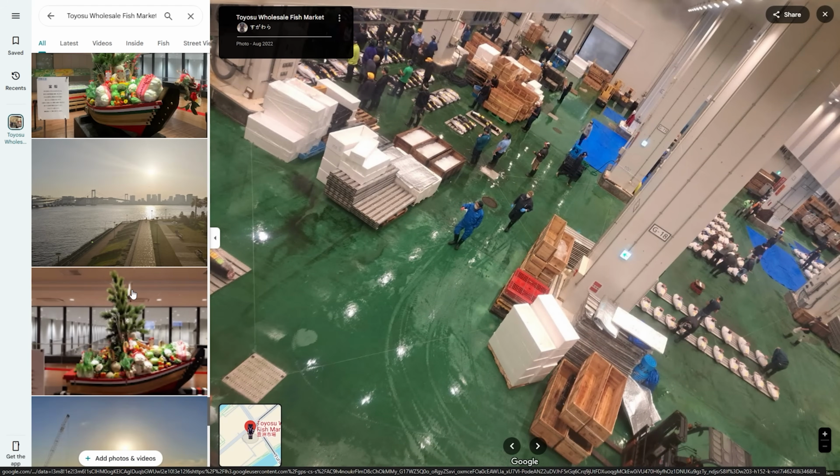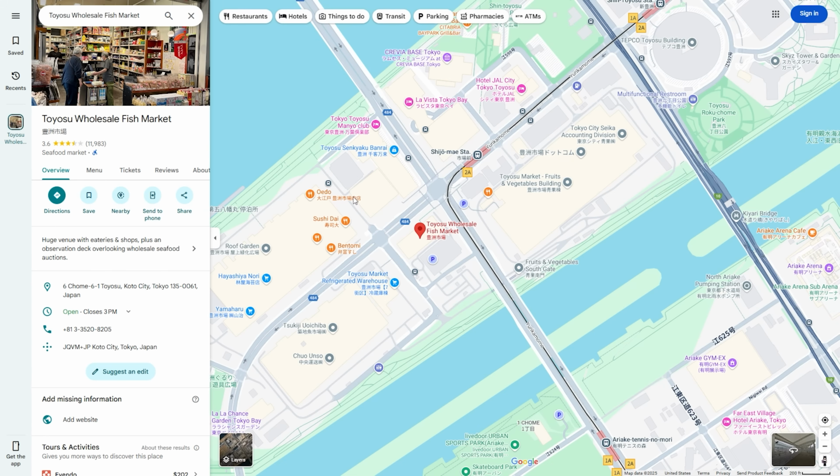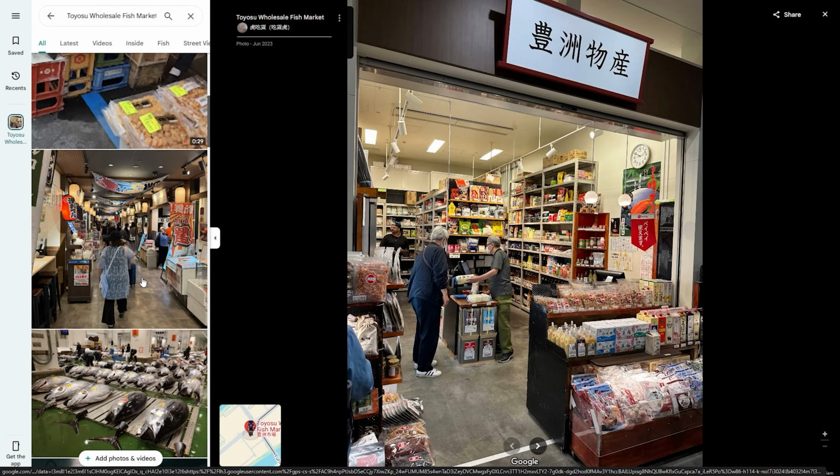If you don't want to view the auction but want to eat the food, then the market around here serves some of the freshest fish straight from the auction, so go and check that out. And that you don't need a reservation for.